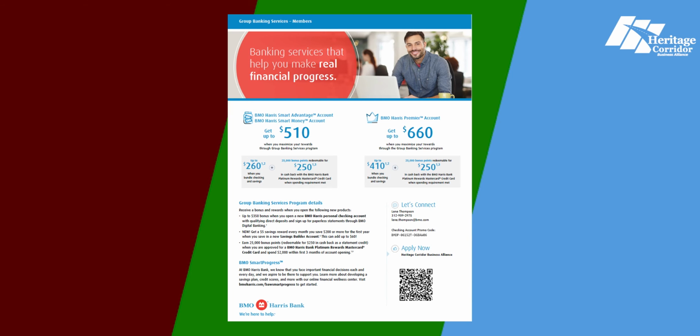And we're going to give you 25,000 points that you can use for travel, merchandise, or $250 cash back on the statement. So that adds up to 510. Now, the 660 comes with, if you're looking for an account that does more for you, something where you would be paying a fee each month, but you're getting a small safety deposit box for free, free checks, free money orders. Then there's a bigger direct deposit requirement, but that's $350. And all of the details are on the back side of the flyer.